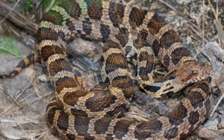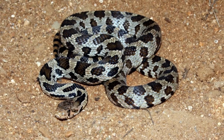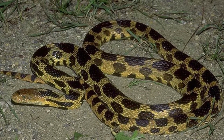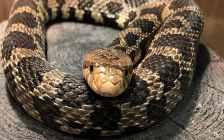Fox snakes are a type of non-venomous rat snake that inhabit areas of North America east and west of the Mississippi, from Missouri north into southern Ontario, Canada. They don't generally exceed 4.5 feet in length but can reach 6 feet. They are excellent rodent control, especially around barns and fields.